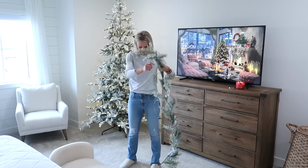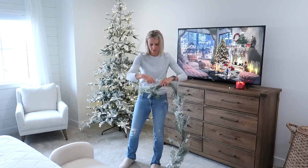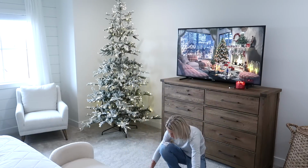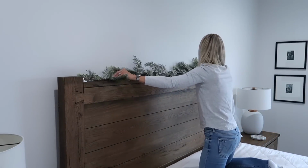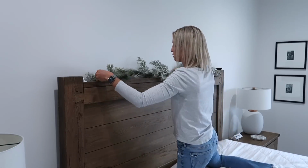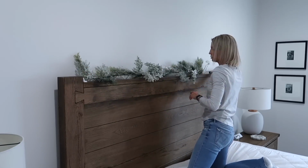Now I always like to put a garland over our headboard, so you saw me put some command hooks up to keep it in place. And now I am wrapping the garland in some of these lights. These were actually gifted to me many years ago, but they're from, I believe, Sam's Club. They come in like a pack of 4 and they are amazing. I use them in our room all of the time.